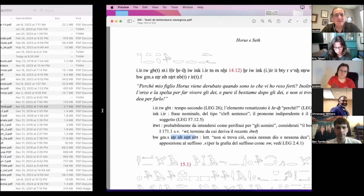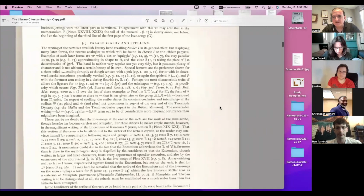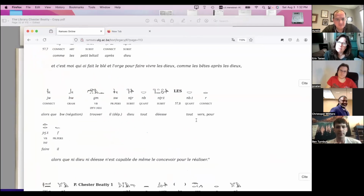Does Gardner have anything? Don't want to be stuck on one sentence forever, but this is a bit of a mystery. I'm looking at Ramses right now. Can that form be used for the passive in Egyptian? God's one neither god is able to conceive it. I think it can. There would be like an aorist passive. I think that exists. I seem to remember. What is IPFV, imperfective? I think so. I'm looking at Ramses. They have IPFV negative, negative imperfective. Negative, so aorist, imperfective. Yeah.